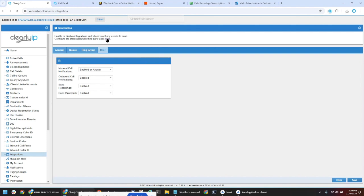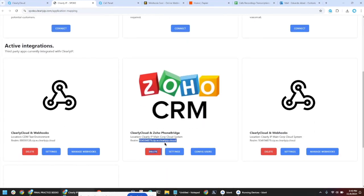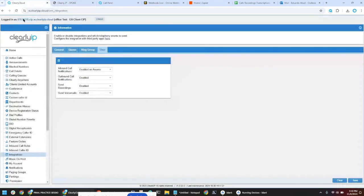And now here at the top, you see this link. You press here to open the Spoke portal, which is the place where you can see the different applications. Mainly those 3 that you see here on the screen are available for configuring and integrating with your Clearly Cloud instance. And also you will be able to see past integrations of a specific Clearly Cloud instance. For example, this instance is already integrated with Zoho CRM and with webhooks, and that same instance is already integrated with Zapier. That's a different instance than the one we're using today for the demo.